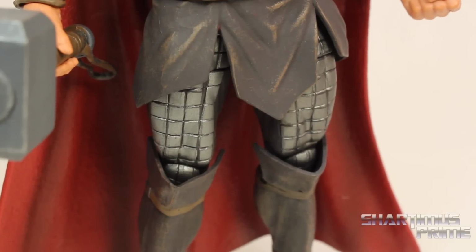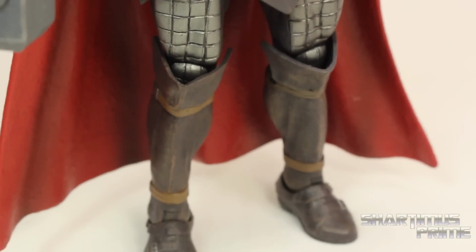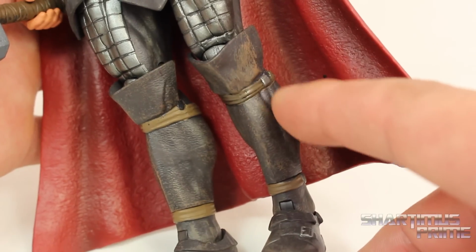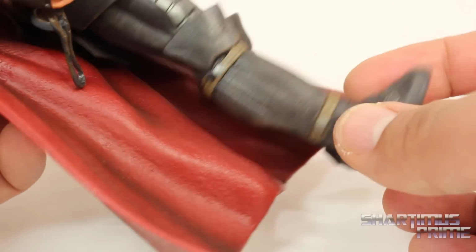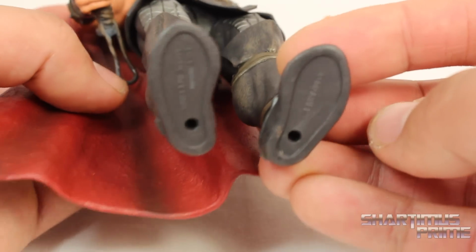And we get all those nice silver squares for his leg armor as the God of Thunder version of Thor has. And very nice paint work over here on the lower legs. I really like that a lot. The buckles are painted. Looks very cool. I'm really digging it. He does have peg holes at the bottom of his feet.